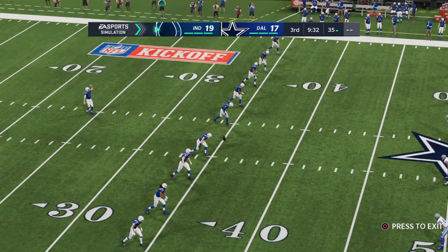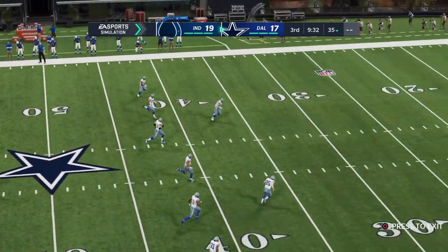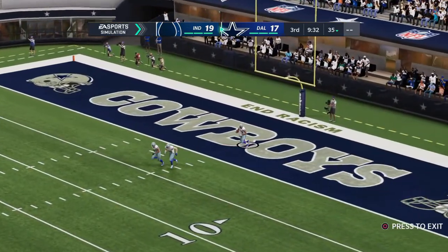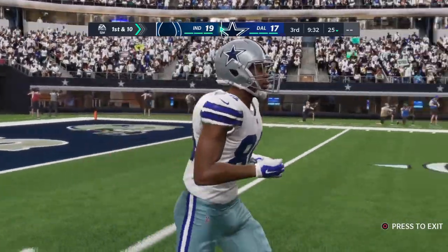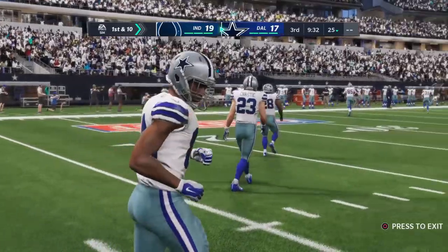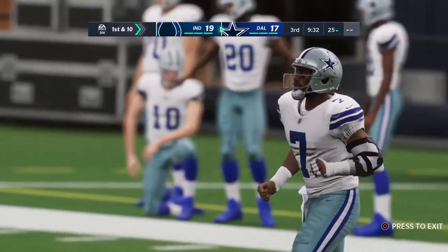Another drive bogs down, but for the 4th time, they're able to escape with 3 points. And this last one gives them the lead, so that's a good thing. And they've needed every one of these field goals, but it has to feel good to them to know the confidence is there. If we do bog down, they'll give us 3 points. And now Dallas gets set to take the field.